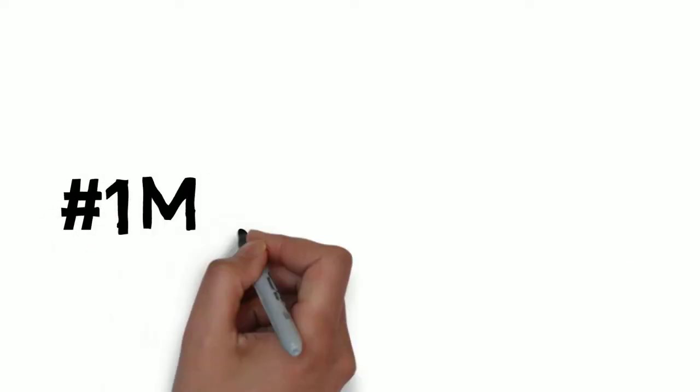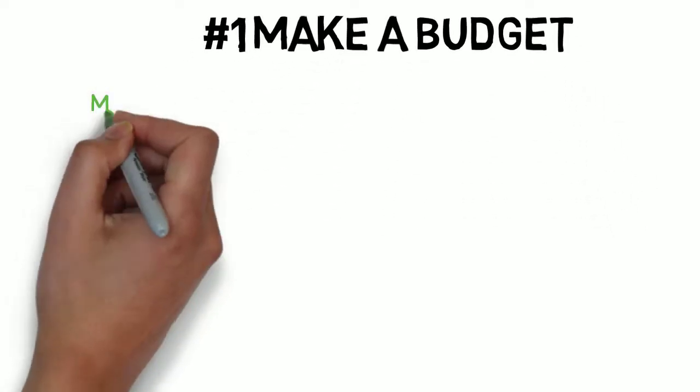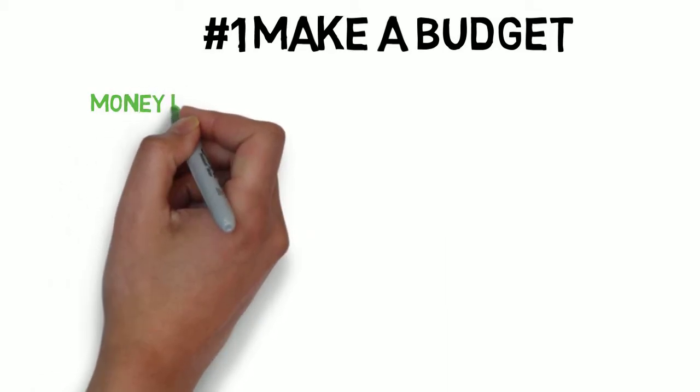Tip number 1, make a budget. Now, this seems very obvious and probably overstated, but it's so important that it needs to be repeated. You have to make a budget. Now, this doesn't have to be a super detailed spreadsheet with 1,000 line items. It can be as complex or as simple as you are comfortable with. The important thing is that it's something that you understand and it's something that you are willing to stick to.